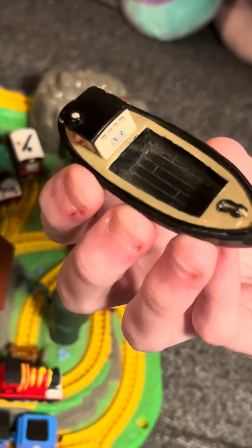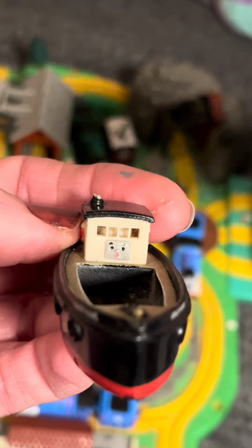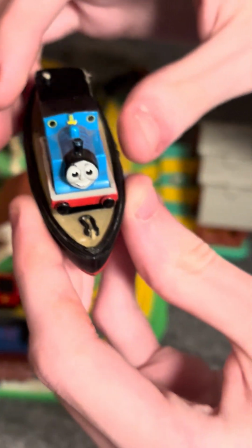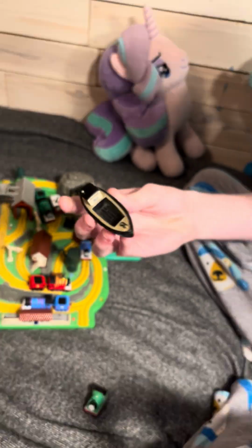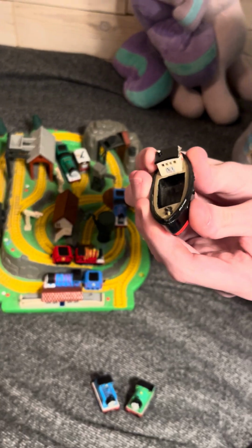And for once, we finally have Bulstrode. Now, we don't have Birdie or the Troublesome Truck, but I do think it would have been nice. But I'm happy to have Bulstrode. Basically, I mean, Thomas does look a bit too big. If I had the smaller version of Thomas, I'm sure he would fit in Bulstrode better. But still, it's very nice to have Bulstrode. He also has a cute face.